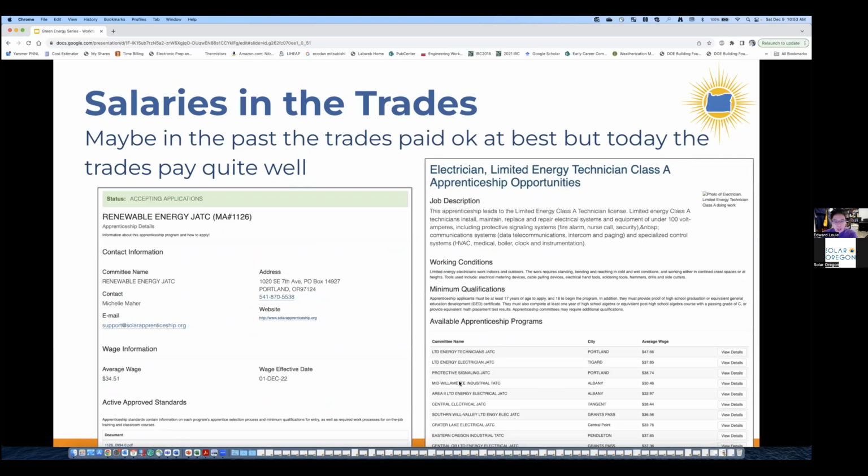So, salaries. Here are some of the salaries, for example, for electricians on the right and renewable energy technicians on the left. $34.50, and then somewhere between the mid 30s and mid 40s. I mean, that's pretty good. People who go to a 4-year college and then take on student loan debt come out and they don't make that kind of money. You get paid during on-the-job apprenticeship training, and then after your apprenticeship you're making this kind of salary. That's pretty good.